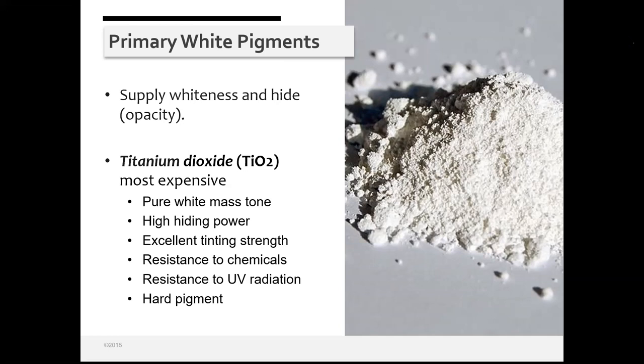So you see a lot more TiO2 when you look at your white or your lighter colors. And it's used a lot because of that pure white mass tone. Mass tone is the dominant hue of the paint. It's got the majority of the hiding power that you need when painting over the existing colors and things like that. It's also got excellent tinting strength, good resistance to chemicals, and UV resistance. And ironically, it's actually harder than most other pigments, making it more resistant.